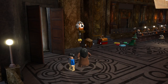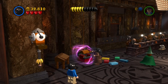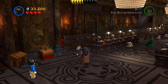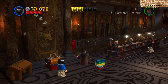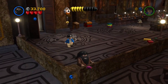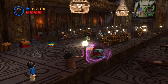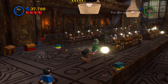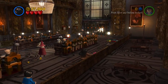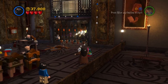Alrighty, and this is Gringotts. So now we're in Gringotts, the Wizarding Bank, and it's completely run by goblins. We got some books in a pile. That doesn't really do too much. Anything on this back wall? We do. That's a lot. Some more books. Anything else? Some more books. They don't seem to really have much of a counter.